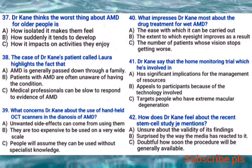Look at Extract 2. Extract 2, questions 37 to 42. You hear an interview with an ophthalmologist called Dr. Marcus Kane, who's talking about age-related macular degeneration, AMD. You now have 90 seconds to read questions 37 to 42.